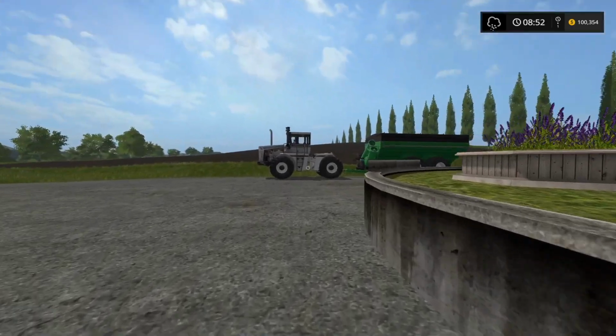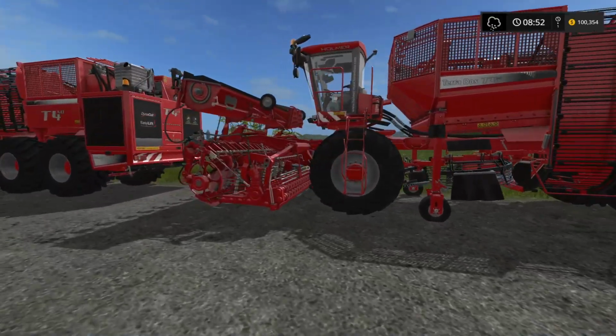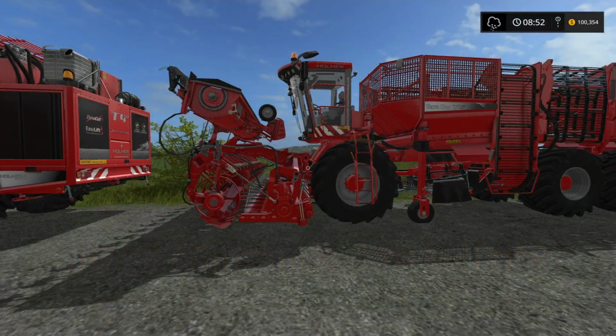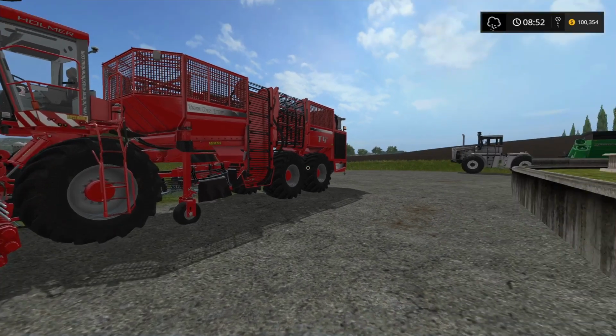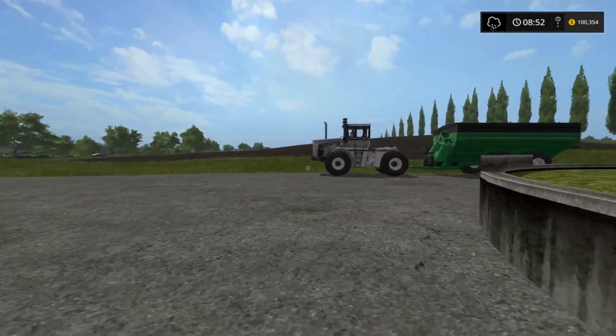The Kuster Sons, I say advert, billboard, that'll come up on the screen now. There you go. Kuster Sons Agricultural Machinery. Big on agriculture, low on price. Why can't I say that? Big on agriculture. I don't know. Regardless, anyway. So that's what we're going to be doing.